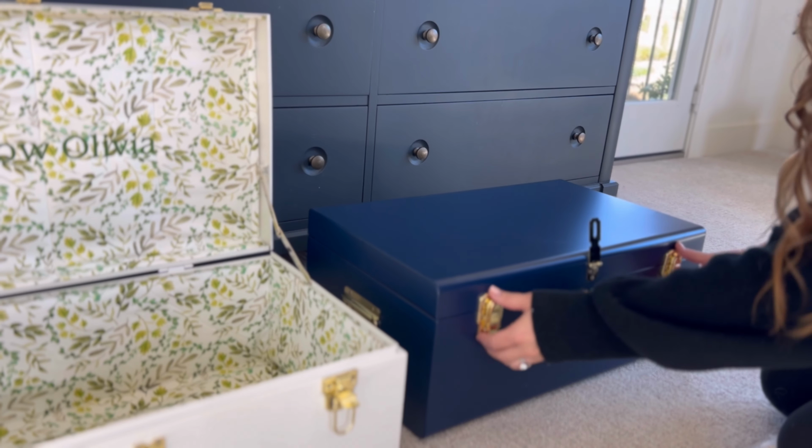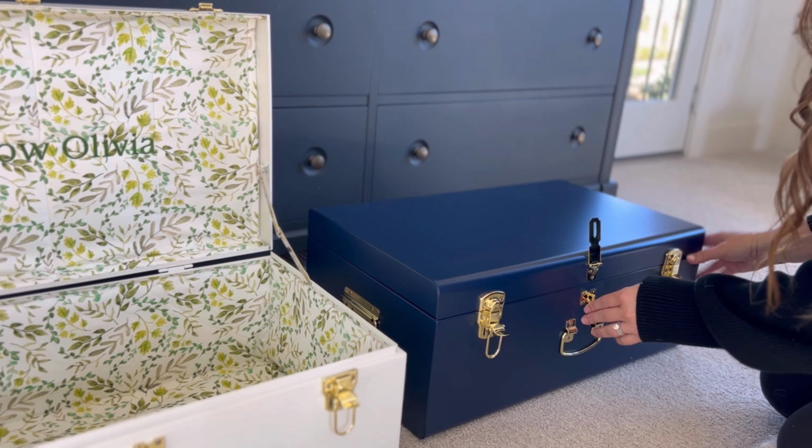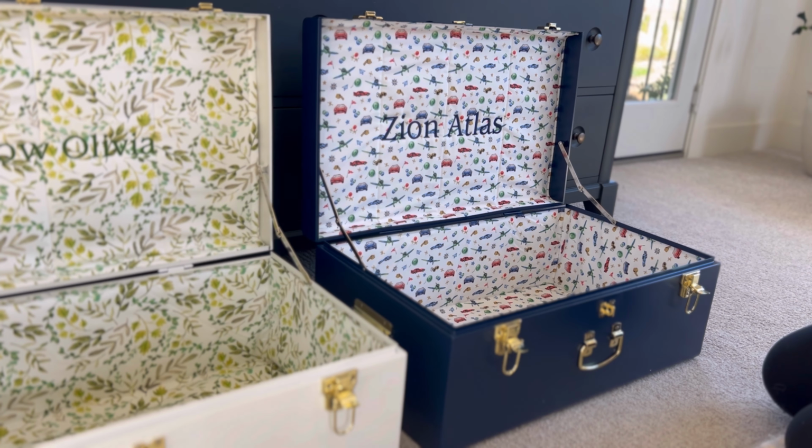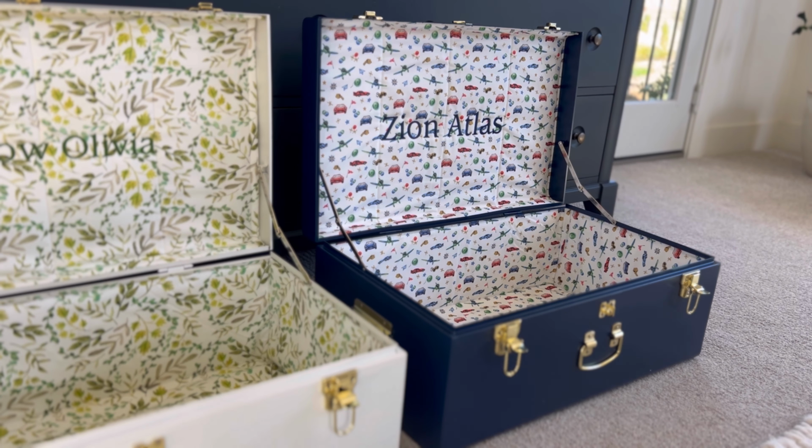I should probably get my son's out too because his is really cute too. Actually, let me do that. I'll put them side by side. I got him the blue, but his is just as cute. I did cars and trains, and it's just so cute.